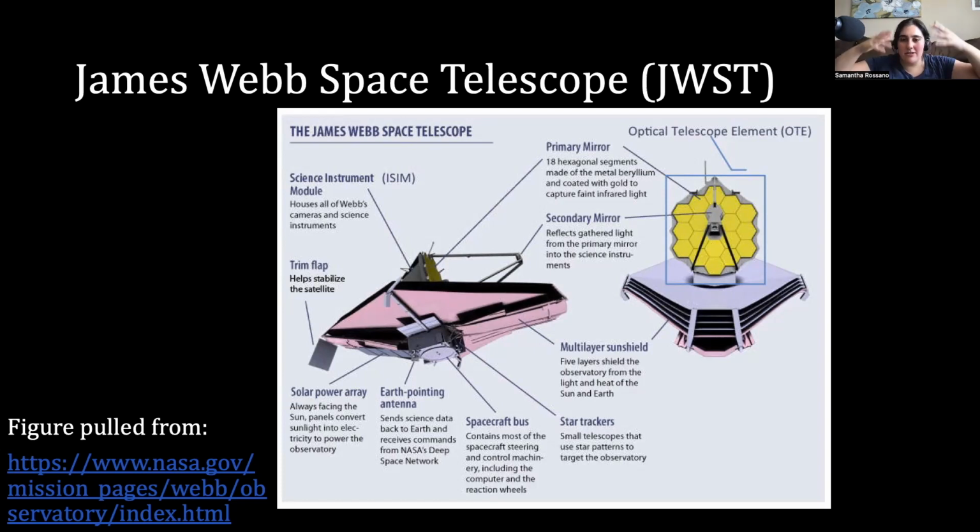Right, so the big primary mirror is made up of 18 hexagons, 20 feet in diameter. The light from galaxies and stars hits the primary mirror, and then the primary mirror reflects that light onto the secondary mirror. The secondary mirror is positioned in front of the primary mirror so that when the primary mirror reflects the light, it goes straight onto the secondary mirror. And then the secondary mirror is angled in a way that the light reflected onto it will reflect back a little bit towards the primary mirror, but it will actually go down into the telescope.